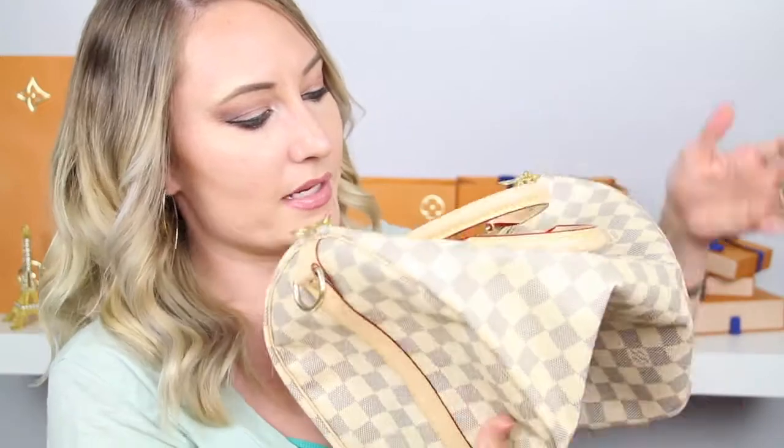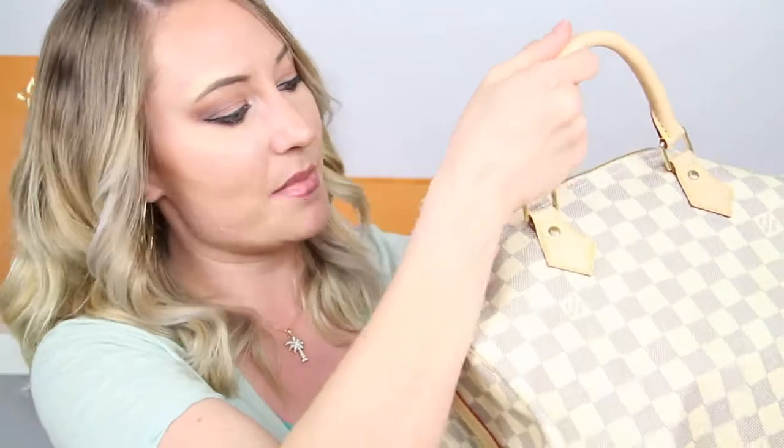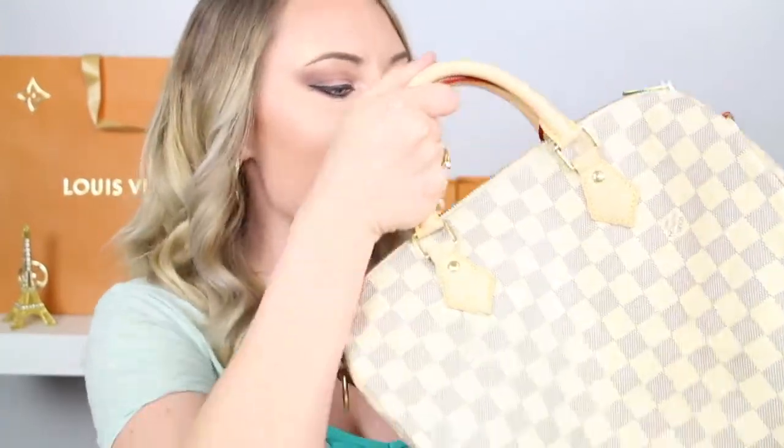There we go. And this is the Speedy Bandolier 30, Speedy 30 Bandolier in the Damier Azure print. So this is my ultimate summer bag. Here we go. I am so excited to start carrying this for the summer. It is just in time for the spring and summer season. We are finally getting out of the rainy season, so I don't have to worry about the fascia getting damaged by rain or water or anything like that. I can just carry it and go on all of the nice sunny days, and it is the perfect color for spring and summer to go with all of my outfits for that.